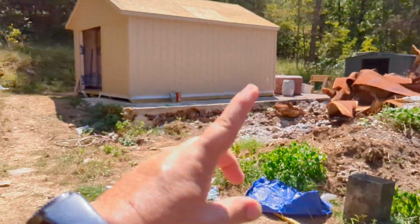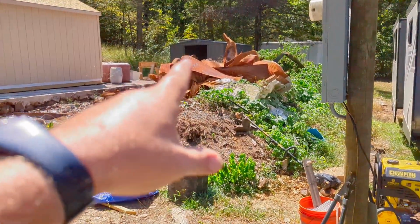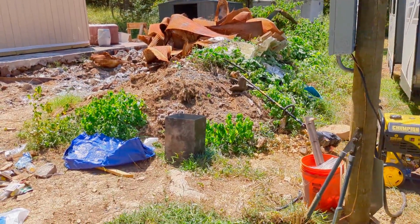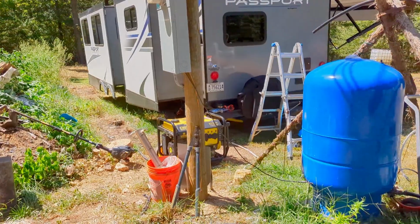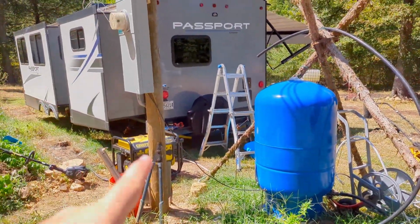That shed will get moved to a different location. All that slab's coming out, all this junk's going away. That shed over there will end up going over by mom and dad's cabin, because that's their shed. All right, this will get converted over to an art studio. But anyway, not here for all that. That's all future projects.